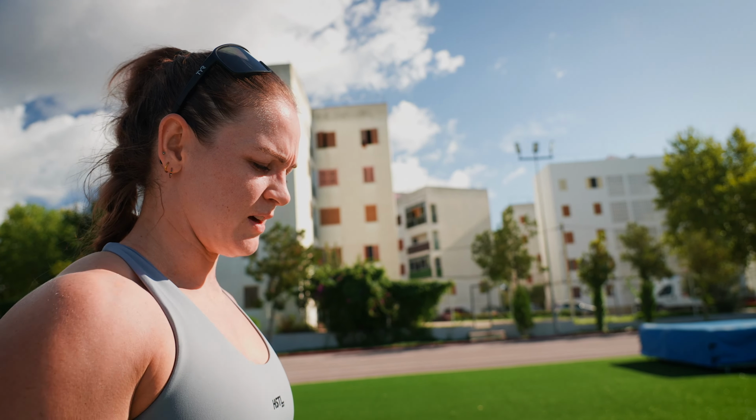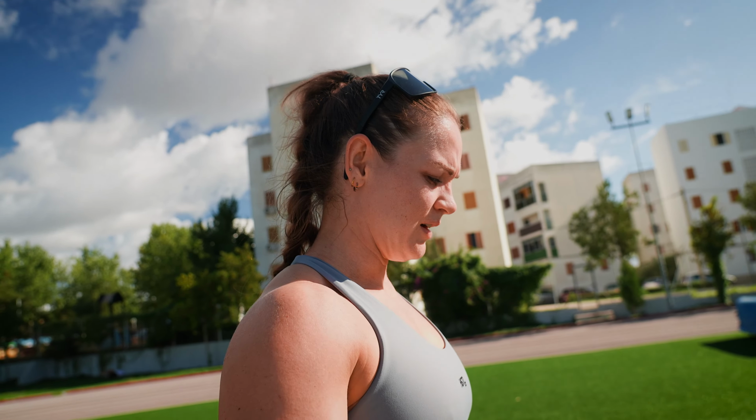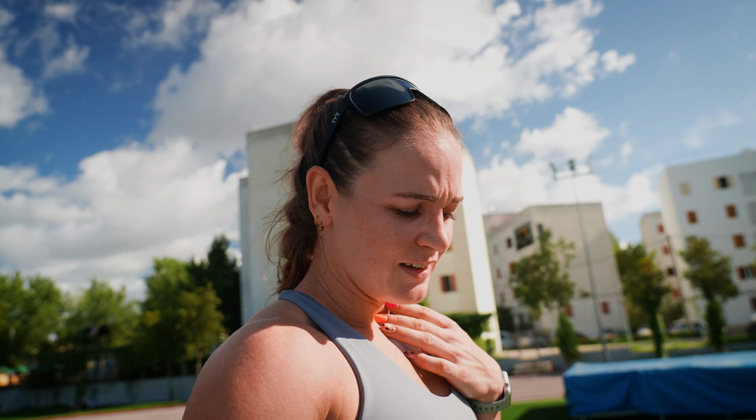I think we're pretty lucky to have, we actually have 3 tracks within relatively close distance to where we live. Mallorca is a good place for training. Sure. Yeah. And for having coffee.